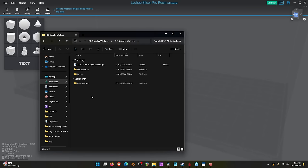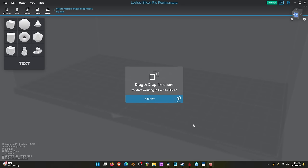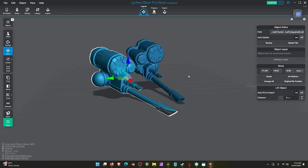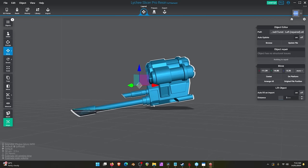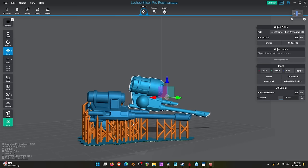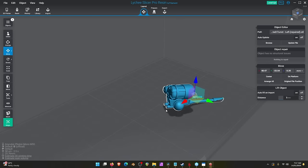All right, so let's locate the unsupported cannon file, turret left and turret right. Now these are going to be identical, just mirrored, I believe. So what we can do is just support one and then mirror it, save ourselves having to do the same work twice. So we'll just get rid of one of these. And this is, I believe, the exact same orientation that they were supported in by Dungeons and Dreadnoughts. Let's have a look. It doesn't look like it's exactly the same, but it's pretty close to it. Anyway, let's do a better job of this, shall we?